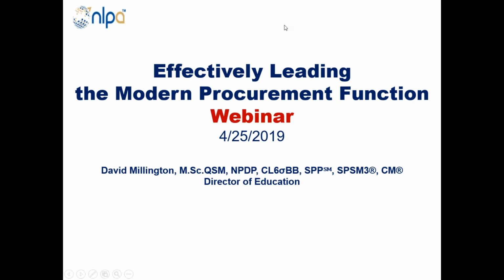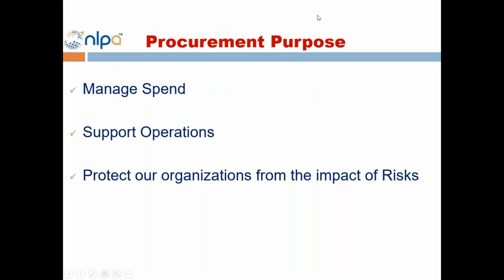So the procurement function has a very defined core purpose, which is to manage spend, support organizations or support operations, and to protect the organizations from risk, from the impact of risk. So our risk mitigation strategies. So it's a threefold mandate, or a threefold mission, that is required of the procurement function.